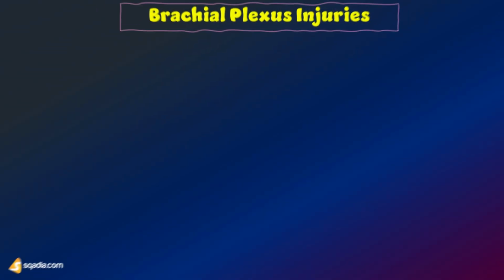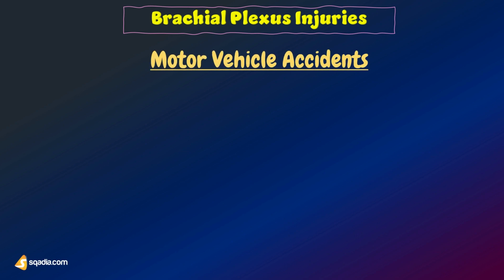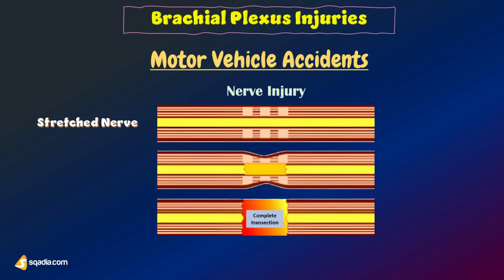The second common cause of brachial plexus injury is motor vehicle accidents. It can result in various types of injuries, including brachial plexus injuries. The impact of the accident can result in the brachial plexus being stretched, compressed, or torn, leading to damage to the nerves and muscles in the upper limb.